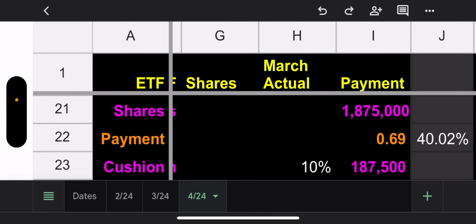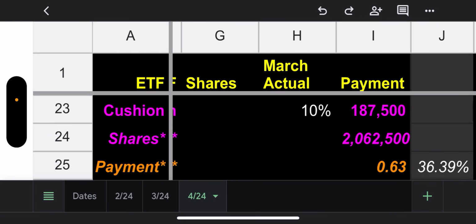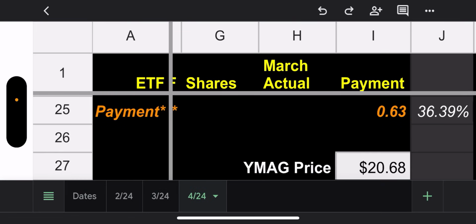But either way, let's say 187,500 people buy in. That's 10% more. That would now equal total outstanding shares of 2,062,500. So now the new payment estimate is around 63 cents or a yield of 36.39%. So again, that's still pretty good. It's not 40%, but it's still pretty good.